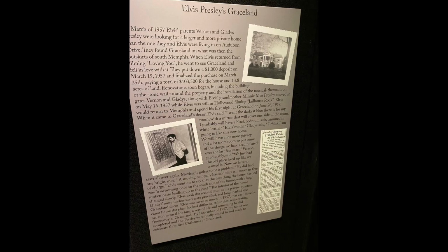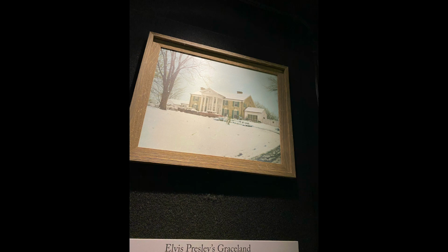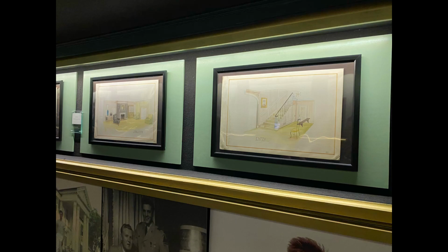As we enter a separate area, as I like to call Elvis's gallery, you'll find things such as Elvis's birth certificate, and then pictures of Graceland when it snowed, which I think is beautiful. You'll also find the deed to Graceland here, which Elvis, like I said, purchased in 1957. You also see a couple of different sketch art ideas of when they started renovating Graceland right after he bought it, which I think are pretty cool.